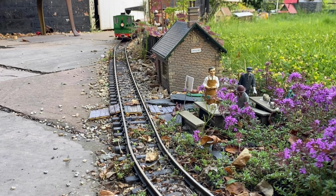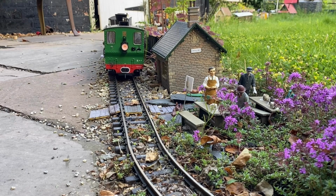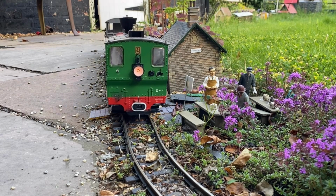Passing the magnificent gardens at the cafe, the Anborg Cafe. The rhododendrons are in full flower at the moment and the smell is delightful.